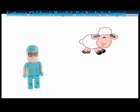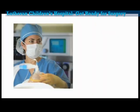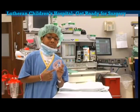Once it's time to go to sleep, the nurses and doctors will give you medicine to make you sleepy. It makes you go to sleep right away. Most kids get their medicine through a special mask. It's plastic and really feels pretty soft on your face. Sometimes the medicine smells funny, like mom's nail polish or maybe paint. If you want, we can get you a mask that smells like bubblegum.